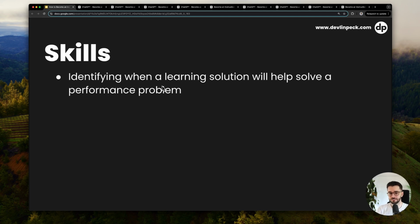The first one is identifying when a learning solution will help solve a performance problem. Imagine a company has employees who aren't doing as well as they could be, or who don't know how to do something that they need to do. As an instructional designer, you should know when a learning solution will actually help those people do their job better.